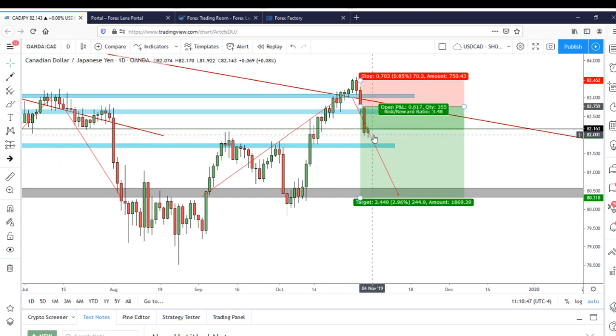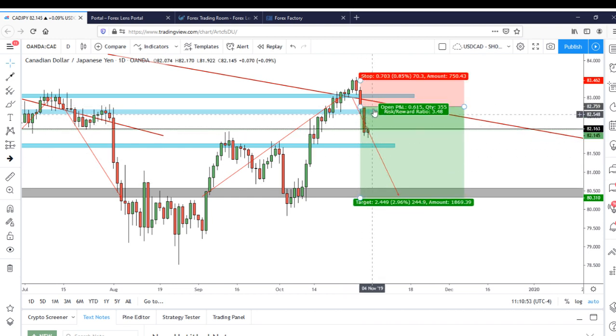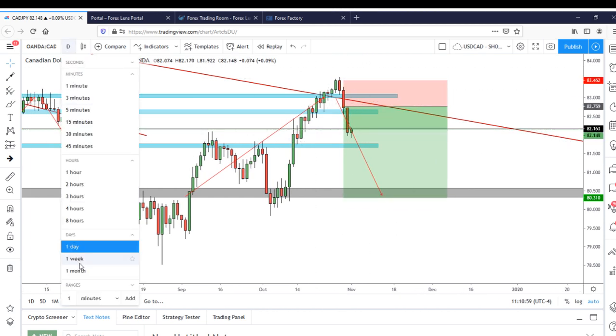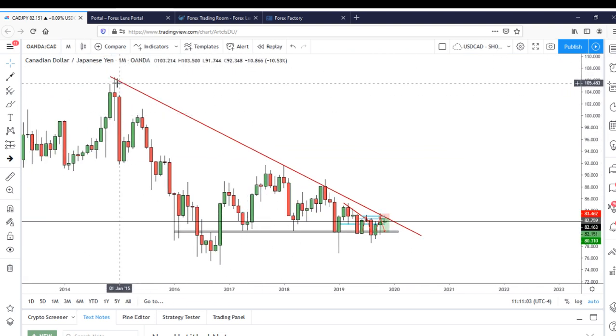Currently we're up 70-ish pips on CADJPY, and this will be a risk-free trade. We didn't even get any retrace after the first two take profits. That's pretty good. And yeah, we can go to the monthly and you can see why the trade was taken. So on the monthly, you can see we have a trend line dating back to December 2014 come into play.